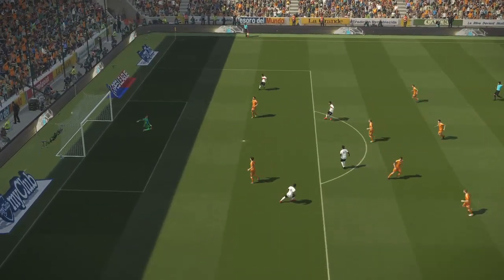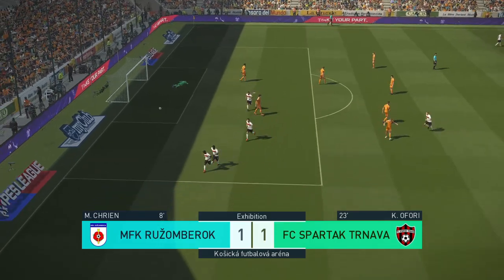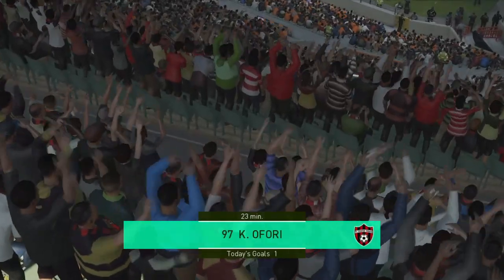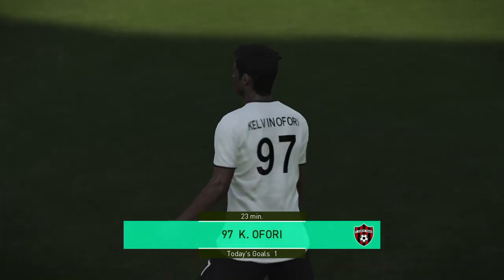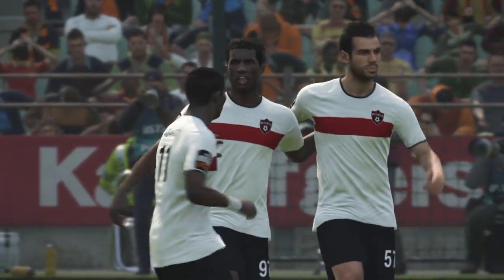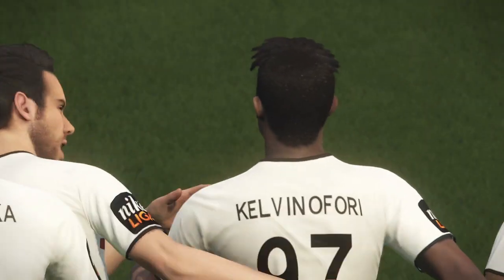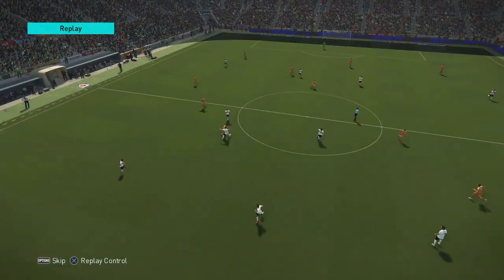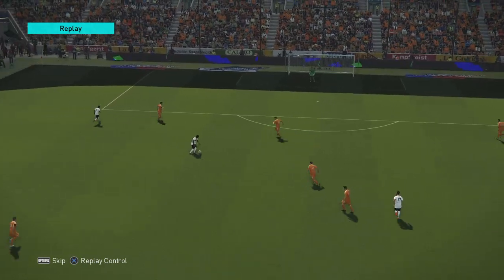And is it in? An absolute thunderbolt! Oh, it really is a finish of the highest order. Unbelievable. They are right back in business. Yeah, looking back at that, that's how you play on the counter. Quick and decisive and ruthless with the finish. I thought it was a stunning, stunning breakaway.